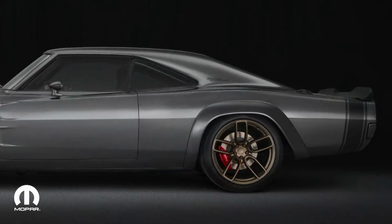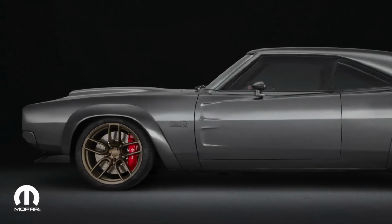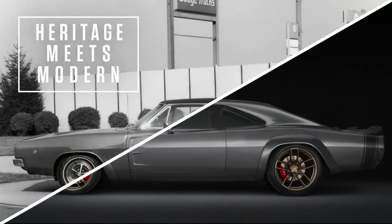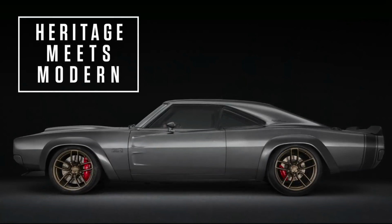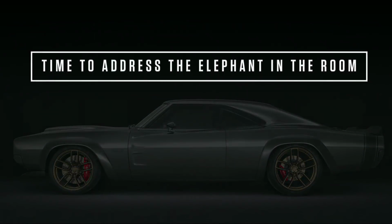Yes, this supercharger concept is beautiful. It's the perfect package where heritage meets modern styling, but it's not just the wrapping that's important, it's also about what's under the hood. So I think it's time for me to address the Hellephant in the room. All right, I think it is.